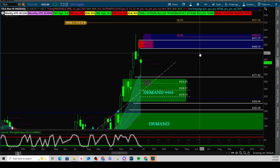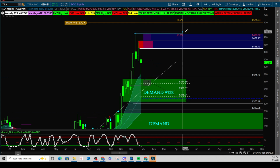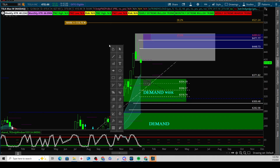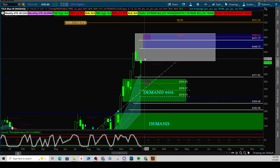Now we have to go into a lower time frame, and a couple of things I want to point out: we have created an inside and down formation, right here, and you can see that. So we're not out of the woods here. We have a lot of resistance. The bears are trying their best to keep prices from pushing up and over this.